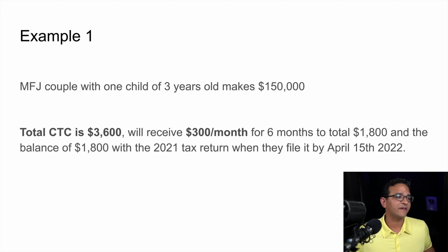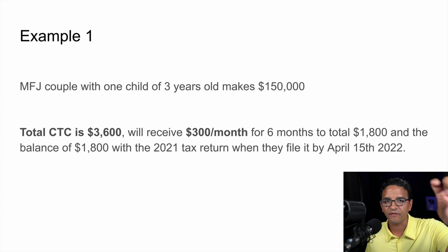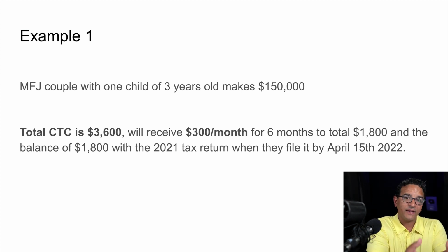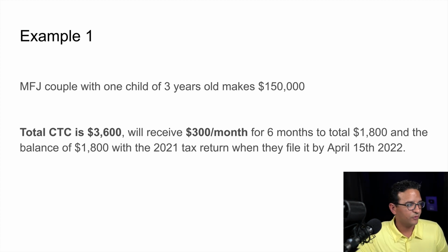Now let's do a couple of examples. So let's say we have a couple married filing jointly with one child under 3 years old, and they make $150,000 a year. So that couple will get the full $3,600 credit. Half of it in the form of $300 monthly payments will be paid to them from July to December of 2021, and the other half will be credited in their tax return when they file by April 15th, 2022.